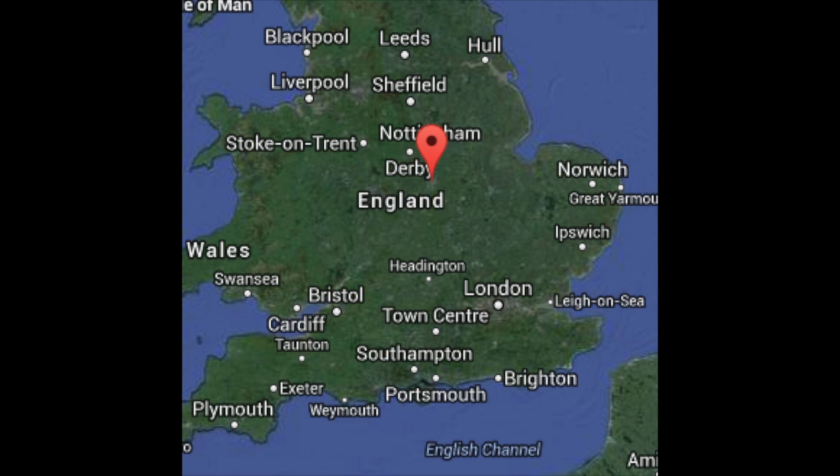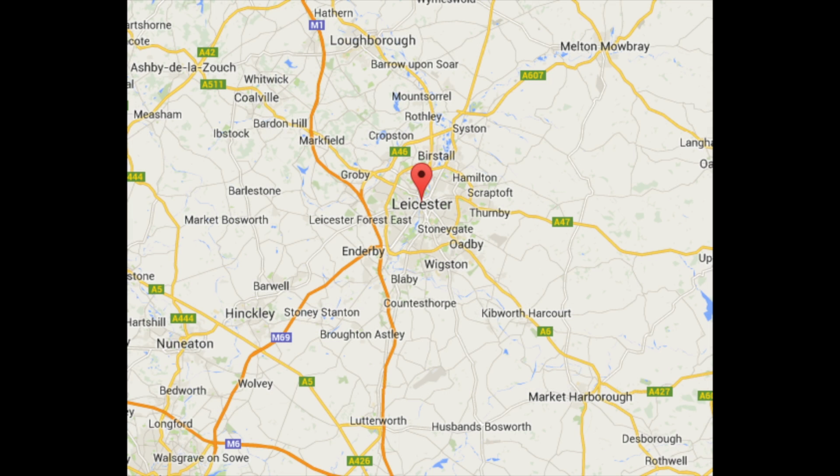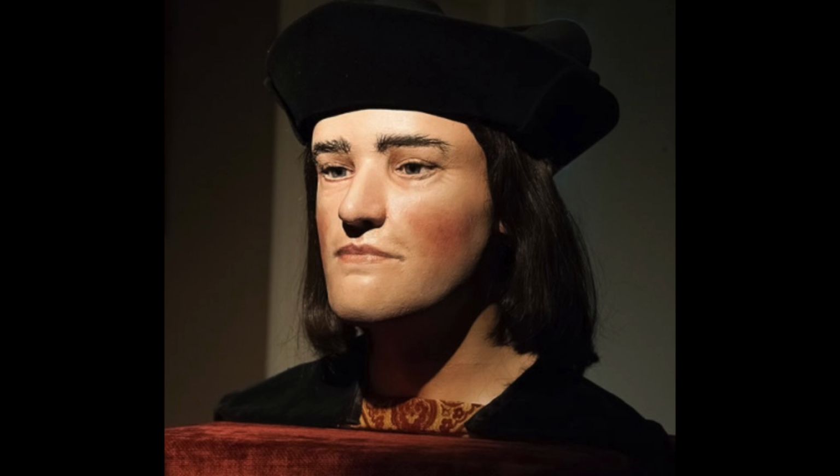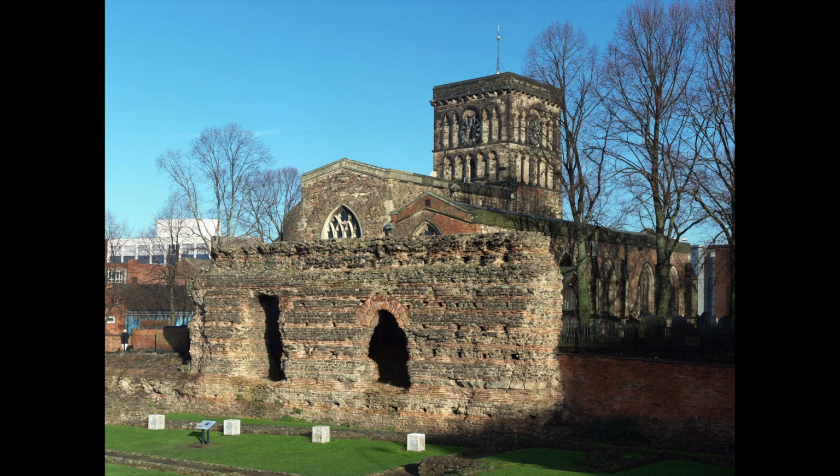Sitting in the heart of the Midlands is the town of Leicester. Leicester is a very old settlement. It came to international attention recently because of Richard III's body being found under a priory. However, there's more archaeology than just Richard III. Here we have a great example, the Jury Wall, Roman Bath, and St Nicholas's Church. Priories and churches played a very important part in the medieval cityscape.